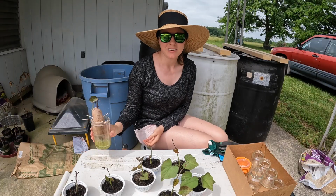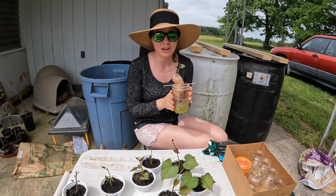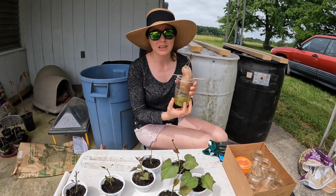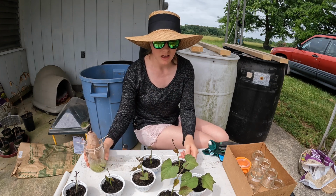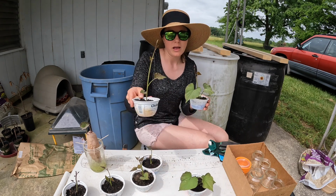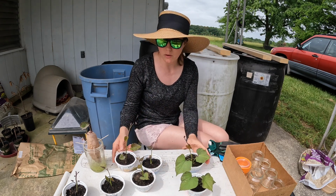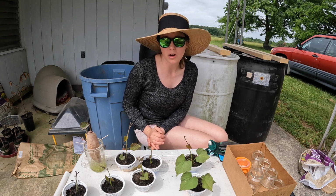All right, y'all. So we took the sweet potato, stuck it in water, and in a couple months it grew roots. It put out some shoots, and now we've repotted the shoots, and we're gonna wait about 2 weeks for them to produce roots, and then we'll put them out in the garden.